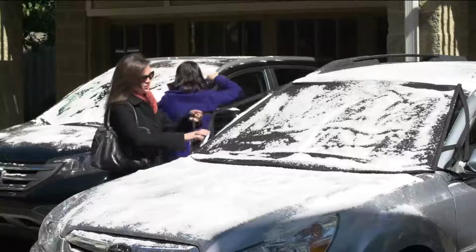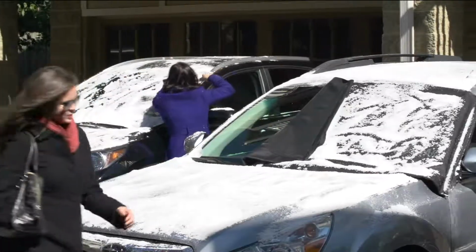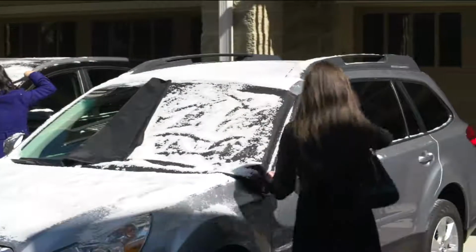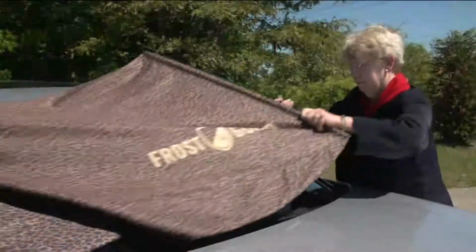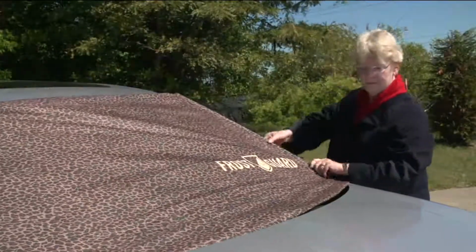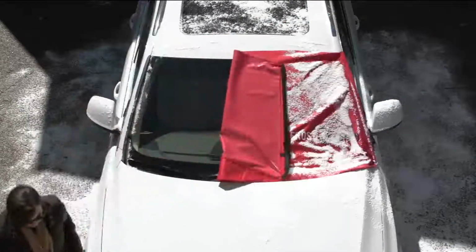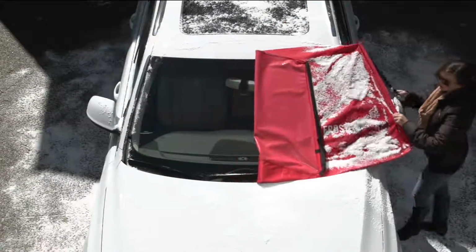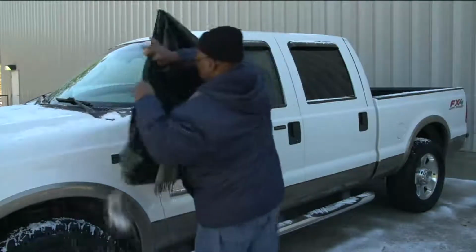with a company called FrostGuard. And these folks created something that just absolutely blew me away. 725,000 of these pieces have been purchased since they were introduced in November. Yeah. And the reason being is that they work. There is nothing more frustrating. By the way, that's my pickup truck.